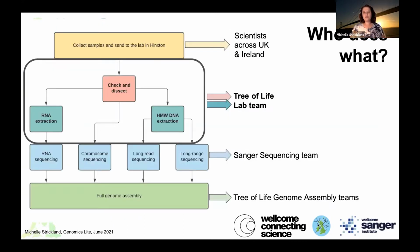So I thought I'd just cover very briefly the structure of who does what within Tree of Life. We have amazing partners across the UK and even a few international working on similar projects that are collecting and sending samples to us here in Hinxton. And we have a samples management team that specialise in receiving and storing those properly for us. As I said, I work in the lab team. So here we check and dissect those samples and we prepare them and do the RNA and the high molecular weight DNA extraction for those. I'll talk a bit about that in a second.